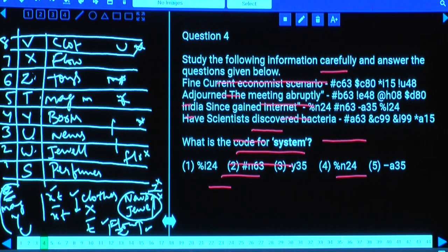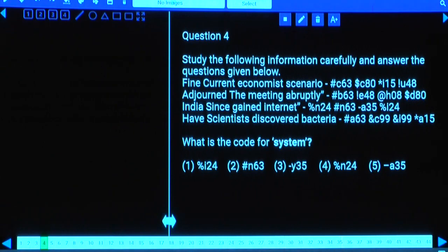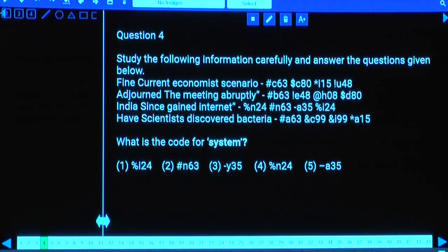Done with this one, next one. 4 to 6 completed. Now question numbers 4 to 6. Now what is information given here? Now if you check out these numbers, can you identify the common thing among these numbers?